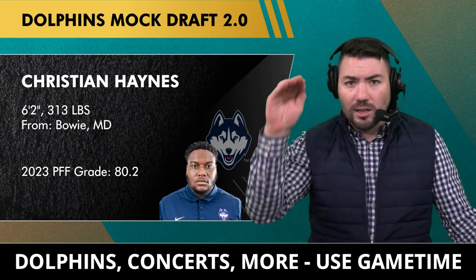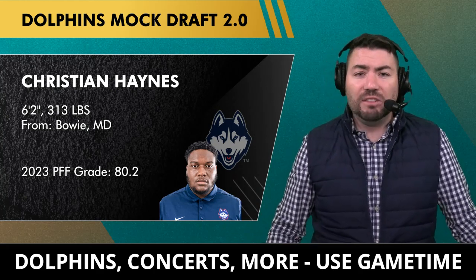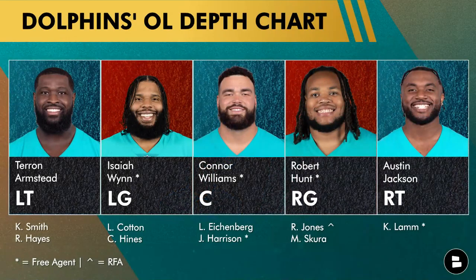And again, it's a long list of draft prospects on the offensive line. If Christian Haynes is available in the second round, I love the idea of drafting him, and then he becomes an immediate impact player that can compete for a starting position because you're unsure whether Isaiah Wynn, Connor Williams, or Robert Hunt, that's center and both guards, will be back with the Dolphins. And this could just be a way cheaper version to address some of those holes in the offensive line because, as we've talked about at length, the Dolphins might have some cap casualties coming, and if any of those guys are cap casualties, look for Christian Haynes to step in and be a guy that can start from day one for the Miami Dolphins. That's why I love Miami drafting him in the second round with that 55th overall pick.